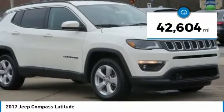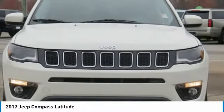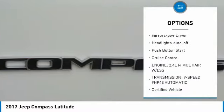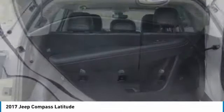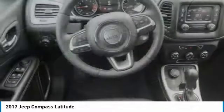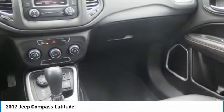This vehicle has less than 45,000 miles. Here are some of this vehicle's great options: aluminum wheels, heated side mirrors, traction control, daytime running lights, remote keyless entry, fog lights, mirror memory, headlights auto off, push button start, cruise control. This vehicle offers reliability and good looks at a great price. So come in and take a test drive today.